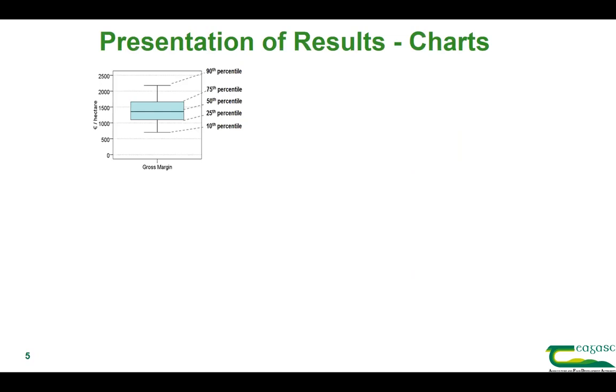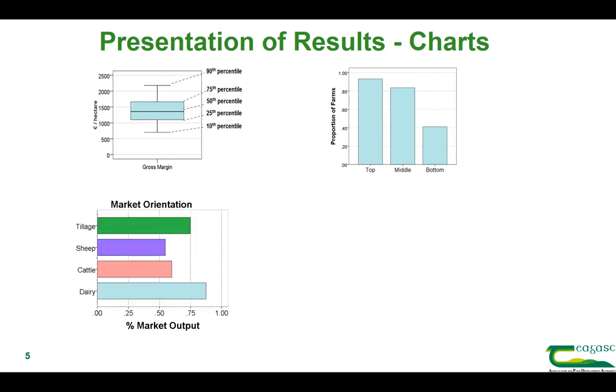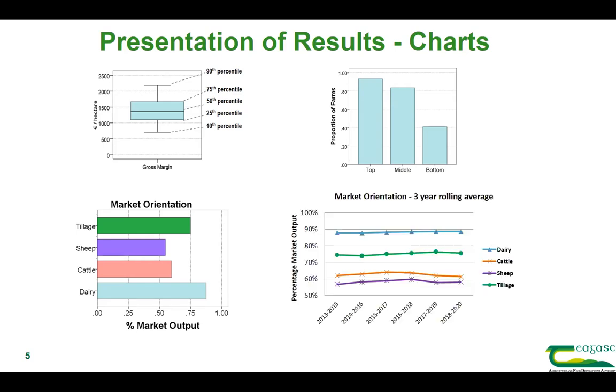Okay, in terms of some housekeeping, when you see a graph or a box plot like that, it's representing the distribution from the 10th to the 90th percentile. The box is the interquartile range with the median in the middle. We divided the results by top, middle, and bottom by gross margin per hectare, so economic performance. The colors stay the same throughout the presentation: dairies in blue, cattle in orange, sheep in purple, and tillage in green.